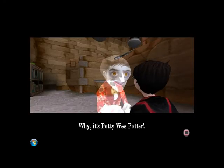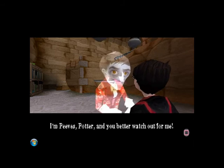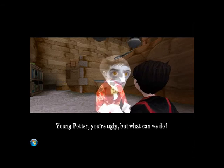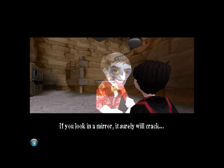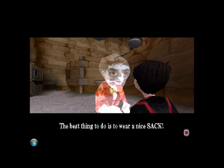Potty Wee Potter! I'm Peeves Potter, and you better watch out for me! Young Potter, you're ugly, but what can we do? Everyone says you belong in a zoo. If you look in a mirror, it surely will crack. The best thing to do is wear a nice sack.